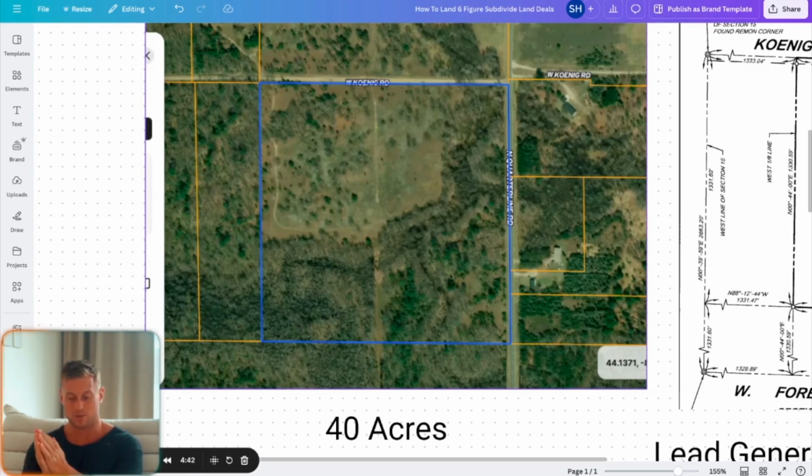Because the last thing you want to do is sink time, money, energy, effort into doing one of these deals, create a bunch of lots just to realize no one wants to buy them. And now you're sitting on 12 small child lots that no one wants to buy. One of the big things is utilities, because typically we're creating smaller lots here, usually 10 acres and below. And in most cases, these are more like rural infill properties.